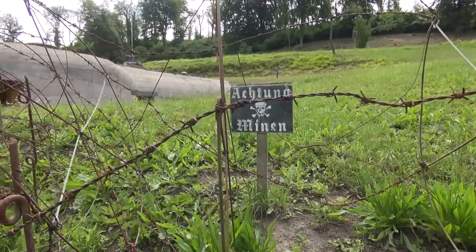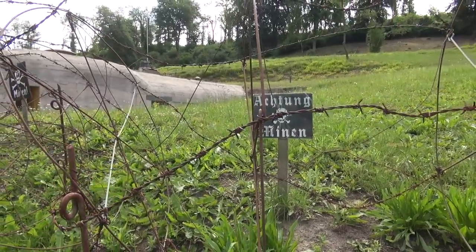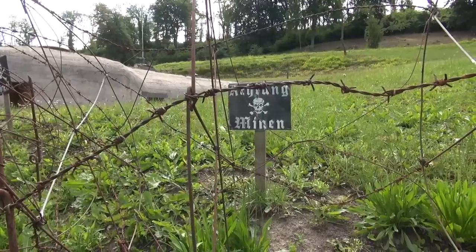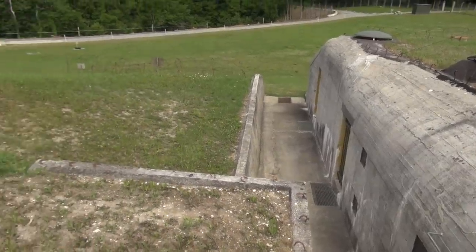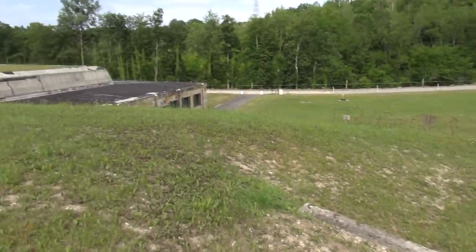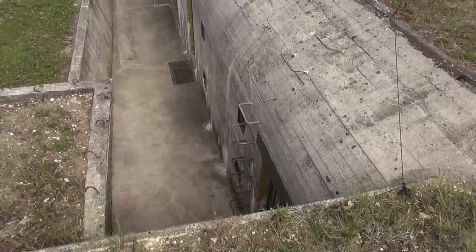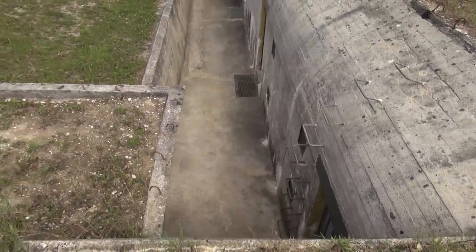So they planted some 30,000 mines around this headquarters as well, which by Polish standards I suppose is not really that many. But they worked for a year and a half clearing them, had German prisoners of war do it themselves.